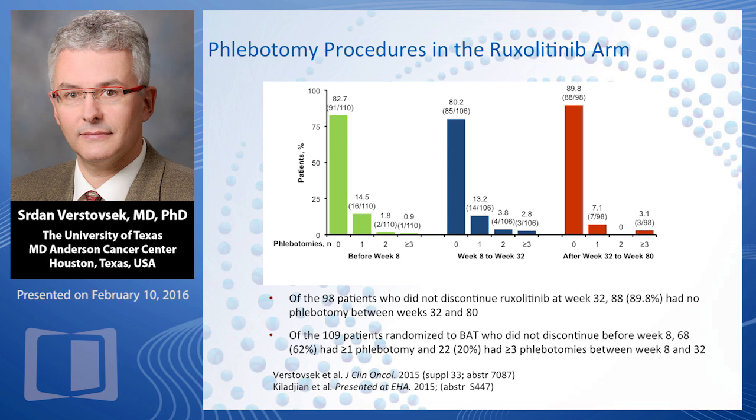The alternative way of looking at the response is to check how many episodes of phlebotomy a patient needs, because after all, the physicians in individual cases would decide when the phlebotomy is needed, not only based on the blood cell count. And it is remarkable to see comparison between the groups of the patients, as is shown on this slide, how ruxolitinib markedly decreases the need for phlebotomy, which is something that is perhaps more applicable to everyday practice to understand the real utility of the ruxolitinib in controlling the hematocrit by elimination of a need for phlebotomy over time.